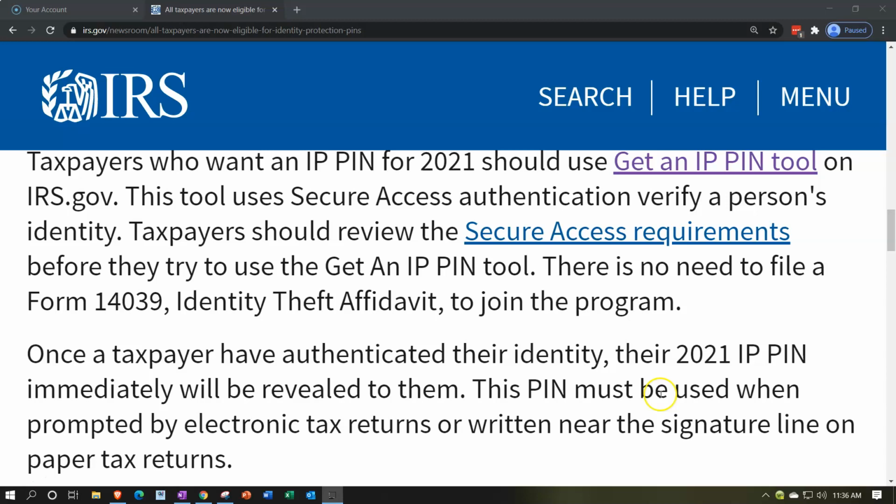There is no need to file a Form 14039 identity theft affidavit to join the program. And you might be saying, well, why would I even think that I would need to file a Form 14039 identity theft affidavit in order to join the program?